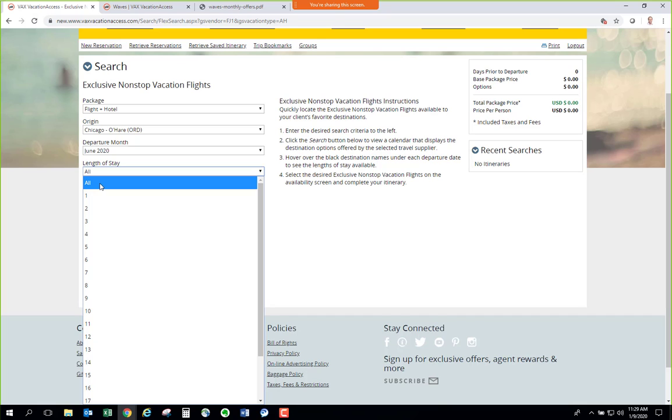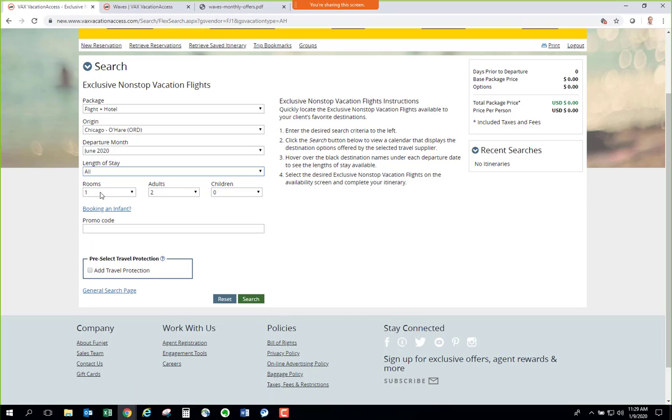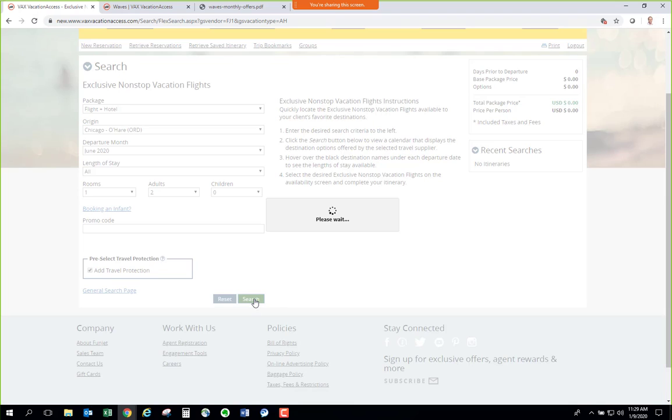And if I give the client the option with that flexibility, maybe they'll be willing to go an extra night or a night less, while still getting that higher commission for you and the great rate for the client. I'm going to do 1 room, 2 adults, and add that special travel protection and click on search.